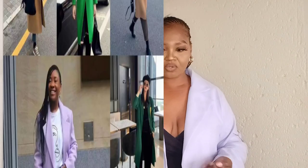I love the color. First of all, let's talk about the color. I love the color. It comes in different colors. I remember it came in also green. That's the color that I remember, if I'm not mistaken. But I love this lavender. Like, this is my favorite coat, guys. This is my favorite coat. I love this lavender color. It has one button, which is fine for me. Some cute pockets, you know.